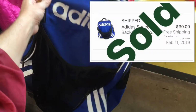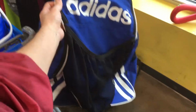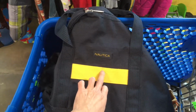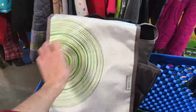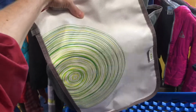Okay, went through the bags. Adidas soccer bag. Should fetch about 30 to 40 online. They're asking 60. Then we got this Nautica bag as well. Not sure if this is vintage. I just have to get that out there. If not, I'll just keep it for myself. And lastly, we have an Xbox 360 bag. Needs a light cleaning as well. And this one should fetch about 40 plus shipping.